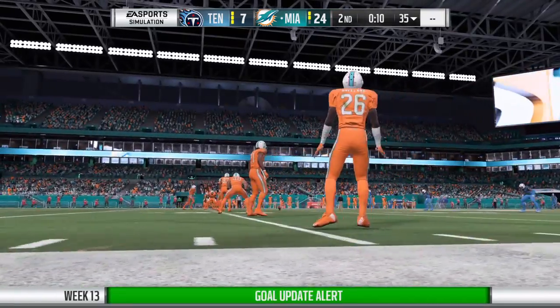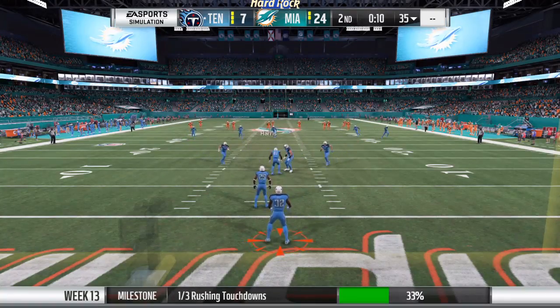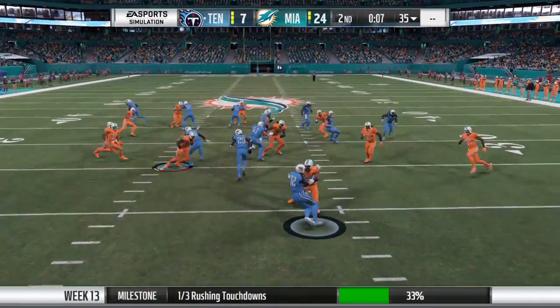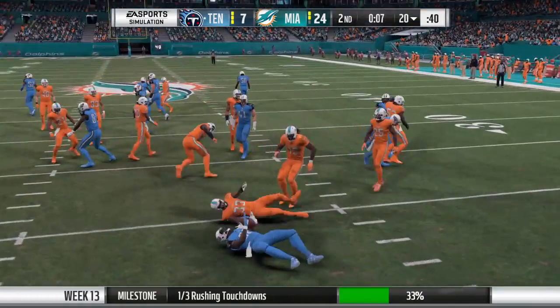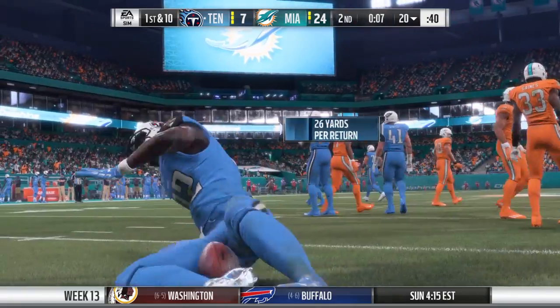Set now to kick this one away, and off it goes. This is fielded a couple yards deep. And the decision to come out is going to cost him 5 as he's taken down right at the 20.